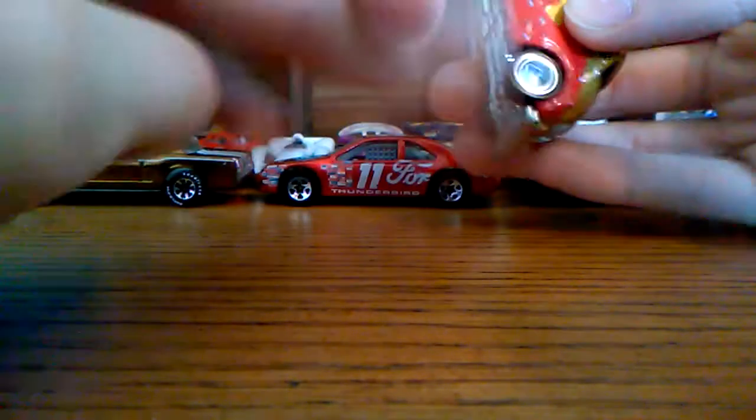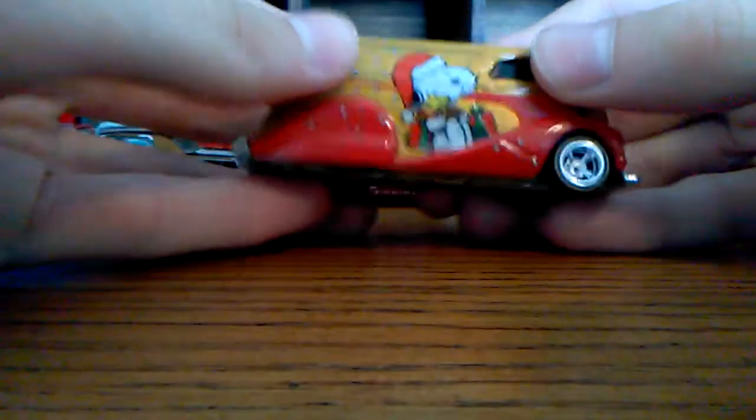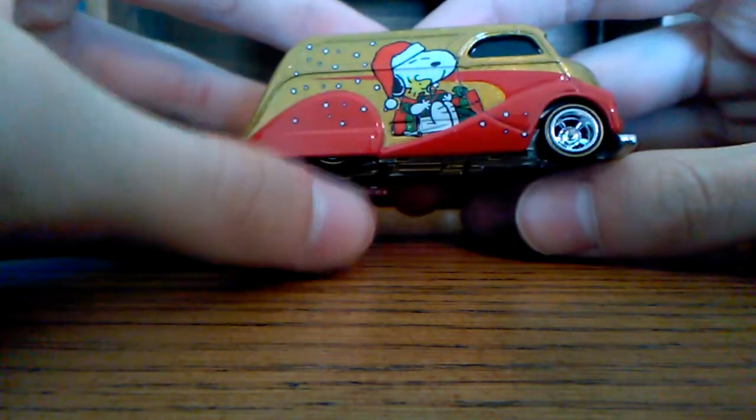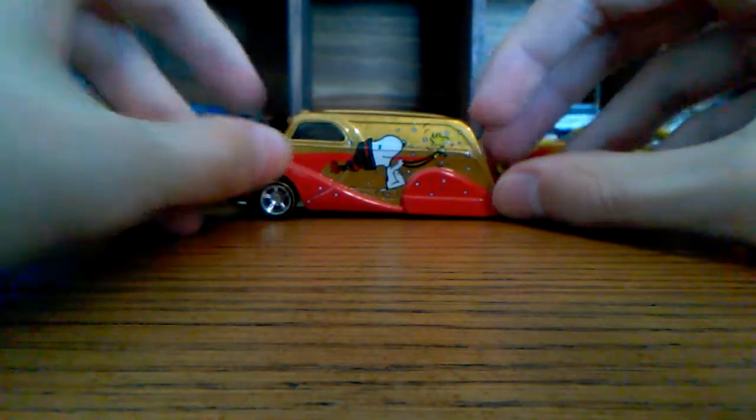Then, on Easter, which was yesterday, I got some of the cars from the Snoopy series. This is the Deco Delivery. It's got the rubber wheels and the really cool tires, metal on metal. Or I think they called it the Real Riders, but this is a really neat car. It's got Snoopy on the side and Woodstock. I don't have any cars of this model, so that one's nice.